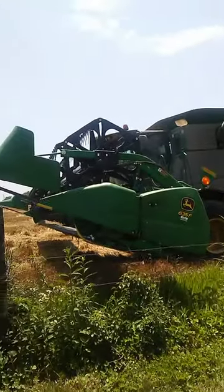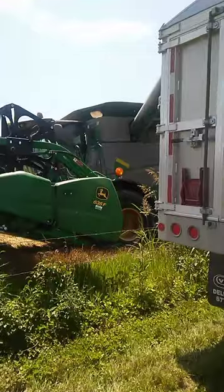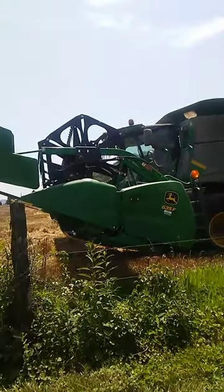Oh yeah, that's true. You won't be able to see them at all because I'll probably just see glare in the cab. All right, I'm going. Now I'm rolling.